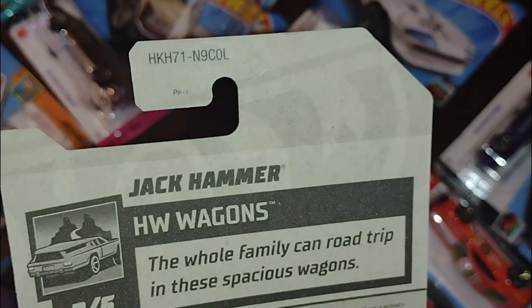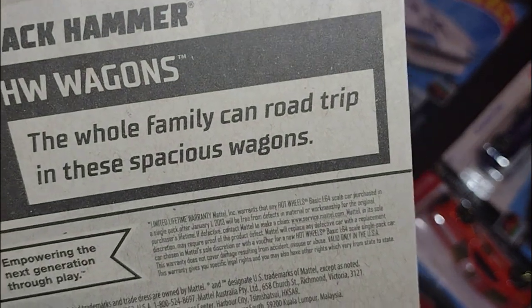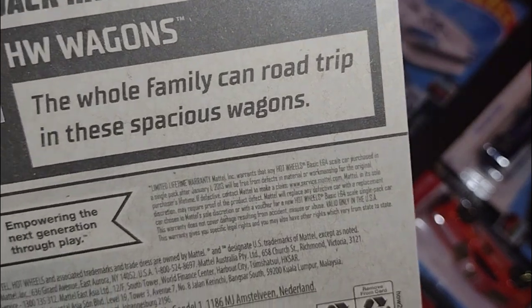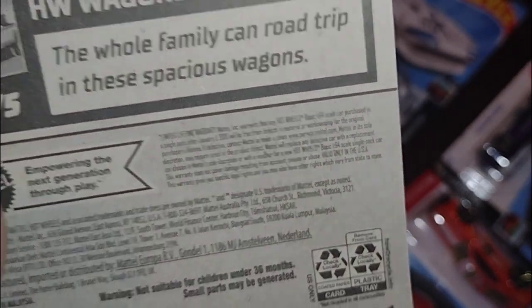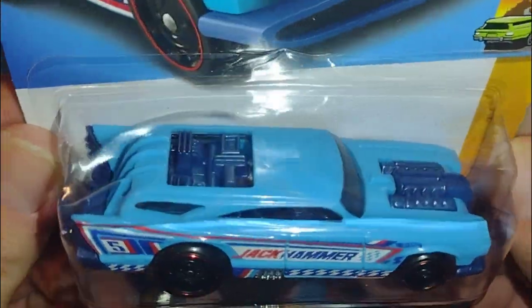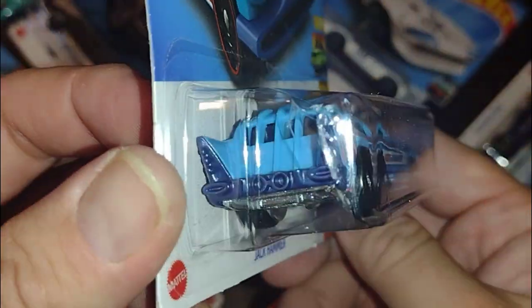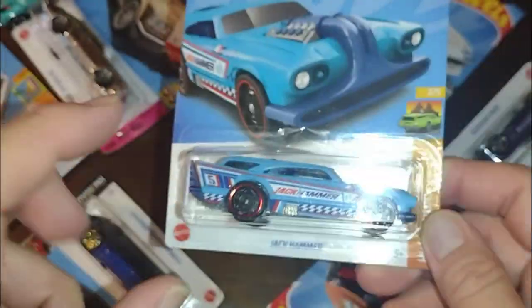We got this one that's called the Jackhammer Hot Wheels Wagons. The whole family can road trip in these spacious wagons. So there's several of them. But this one caught my kid's attention. And he bought it for me. He bought it for me, you know what I mean?